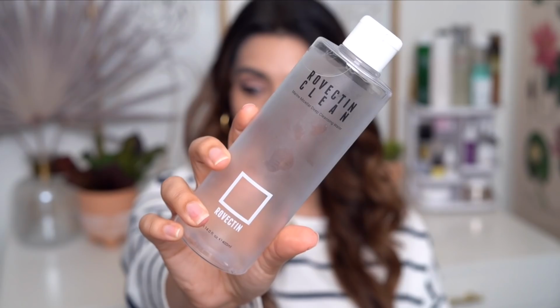Let's start from the beginning, which is cleansers. And we got to talk about the Rovectin Marine Micellar Deep Cleansing Water. I know I named it, I want to say as an April favorite, but it was definitely a favorite this spring. I really enjoyed it. I would say that this is my favorite K-Beauty micellar water for sure. There's other ones that I've tried that are really soapy on the skin. I don't like that. I like how refreshing and clean this feels. It almost feels a little hydrating on your skin, but it's not overly soapy. So I definitely like this.